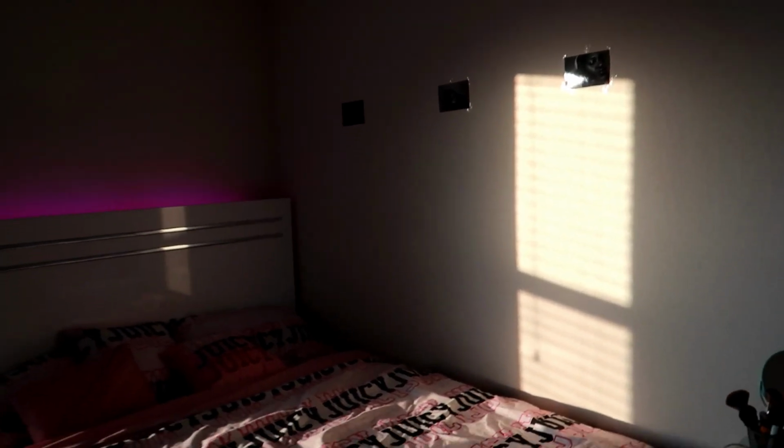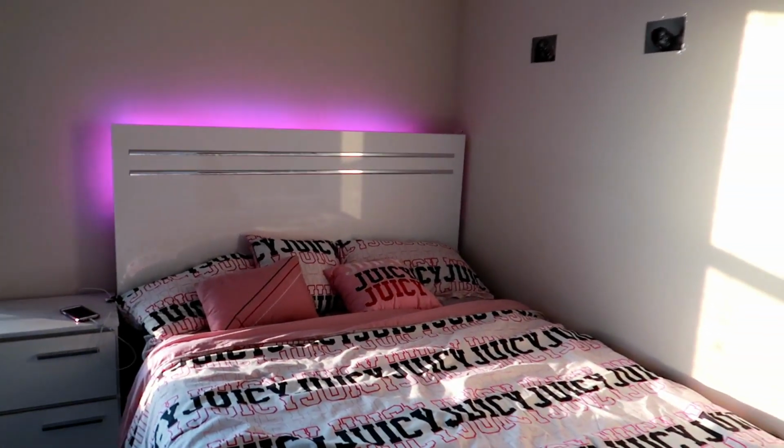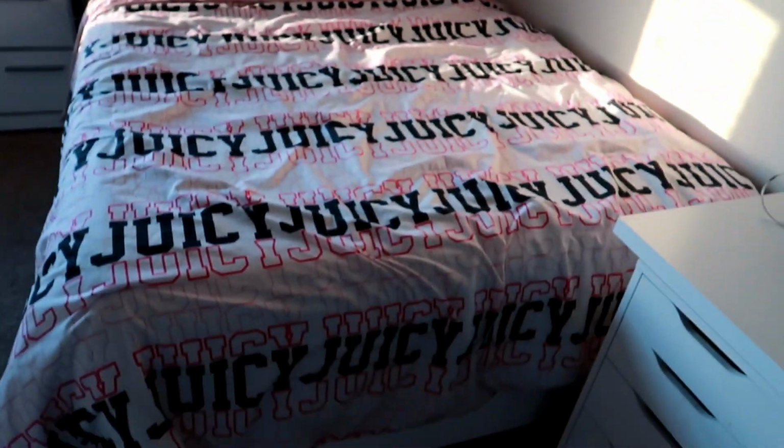So you guys will see these little pictures around my room, and I basically got those off of an app called Free Prints. You download the app and they'll print your pictures for you and send them to you for free. You guys can't really see them that well, but they're just black and white pictures on the wall because I thought the wall around my bed was really boring.